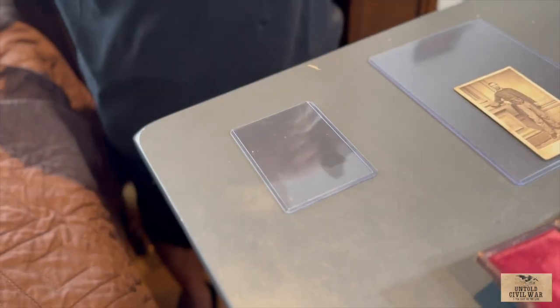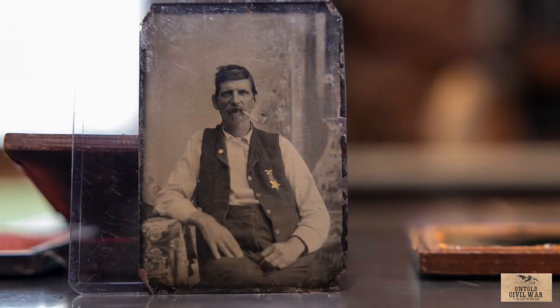And of course, you also have this post-war image of a Civil War veteran wearing his Grand Army of the Republic medal, and he is also smoking a pipe. Tobacco was a very, very popular pastime, and so sometimes you will see images of soldiers smoking pipes or cigars. I don't believe cigarettes were a thing back then, but definitely you would have seen pipes and cigars.